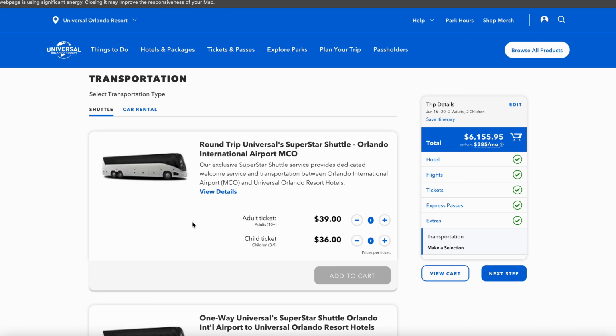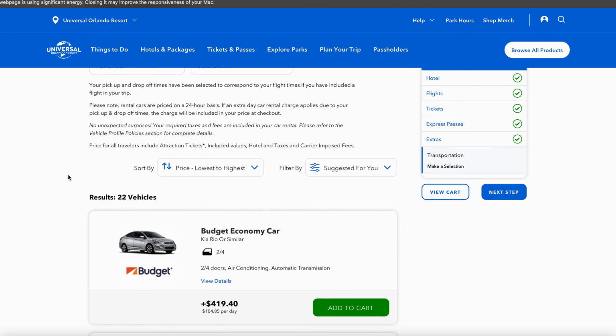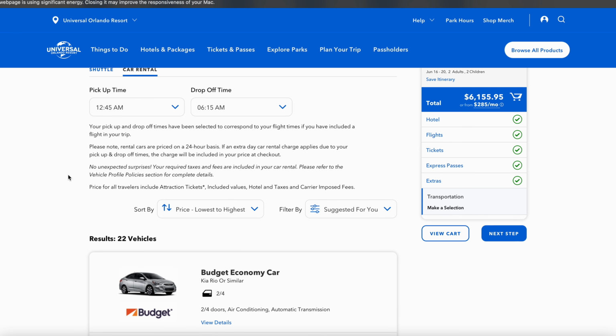But if you also want to do a car rental, you have that option too, and you can reserve it right there. I do not believe it is discounted at all. It just is an add-on to your package. But it does add the benefit of doing it where you can make it all one cohesive collective package, which is nice to have as well. So we're going to do next step.